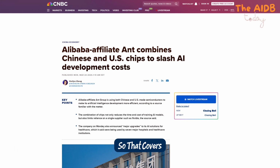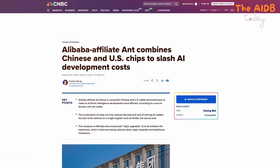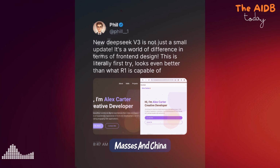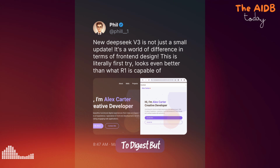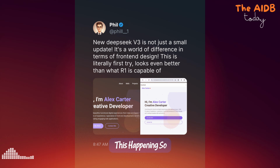For sure. Okay, so that covers the 4 big stories from today's AIDB newsletter. We've got this new Reve Image model that's making waves. DeepSeek is making big strides with its language model. Google is finally bringing real-time AI video to the masses. And China might be on the verge of shaking up the AI hardware market. It's a lot to digest. But it's also incredibly exciting to see all this happening so quickly.